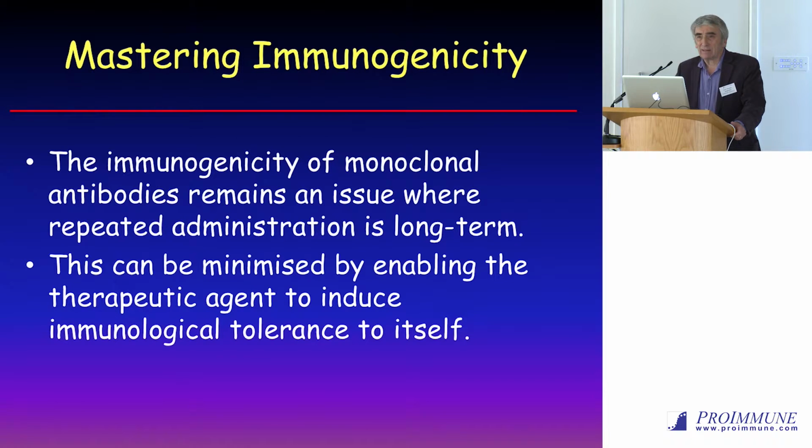We all know that our own immune system is tolerant of our own immunoglobulins, and so one route to try to avoid immunogenicity is to harness tolerance mechanisms so that the antibody that goes in therapeutically might be able to elicit tolerance to itself. And that's where I want to discuss work we've been doing and where we've got to.